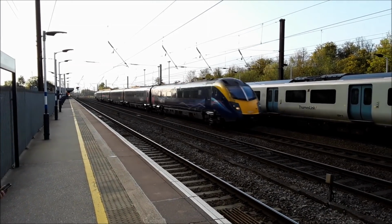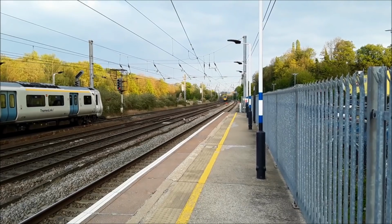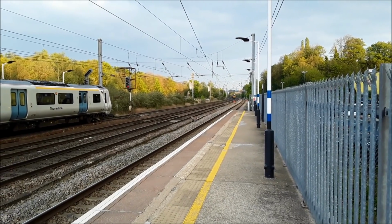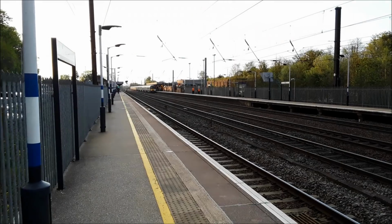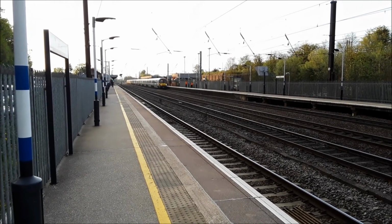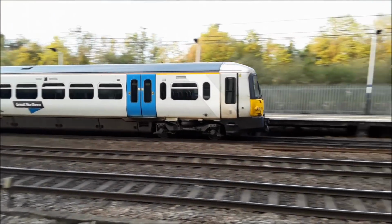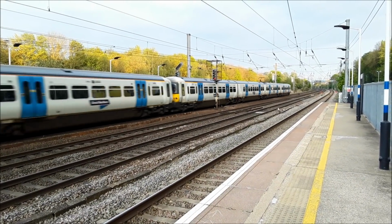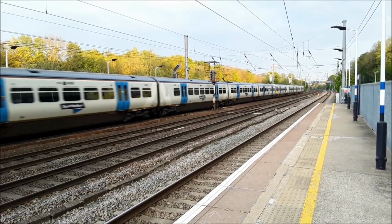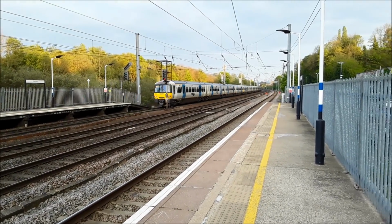Okay, here we have 180110 for Hull Trains, blowing the house down. Running a service from Hull to London King's Cross. Okay, and the next train to pass by is going to be a triple lot of 365s. I believe this is running an ECS. 365 518 leading, 530 in the middle, and 522 on the rear.